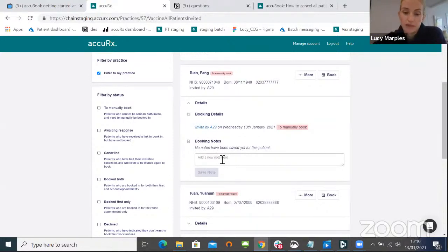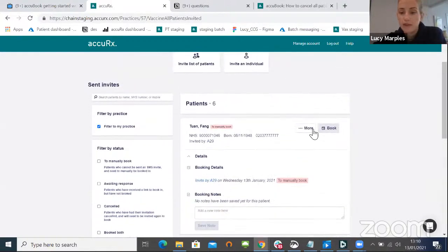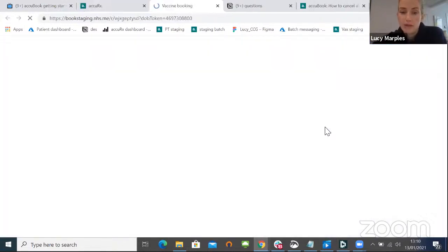This is particularly helpful when you're manually booking somebody in. If, for example, a bunch of administrators are trying to quickly book in a whole load of patients manually, they could type in, trying to call this patient on this day, no response, we'll try later. So you know where you are, you know who's been doing what. I can choose to cancel the invite, and that's the same again for the patients who've got the SMS text, or I can choose to book them in manually myself.